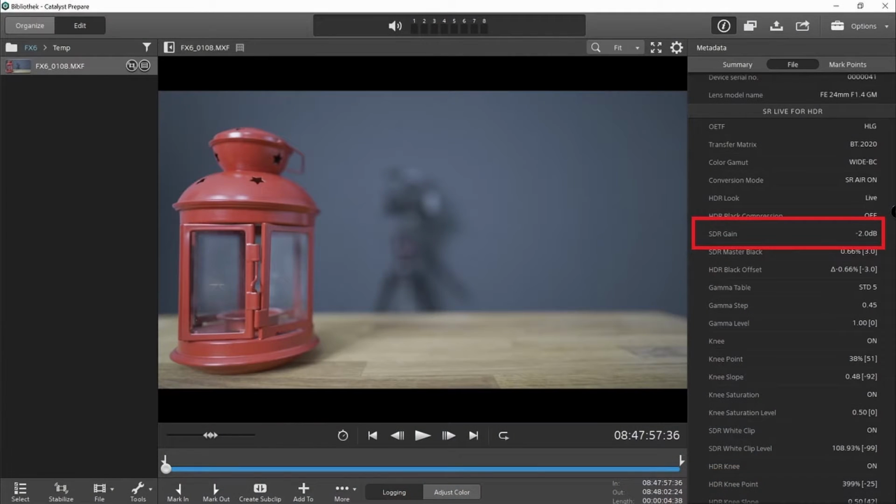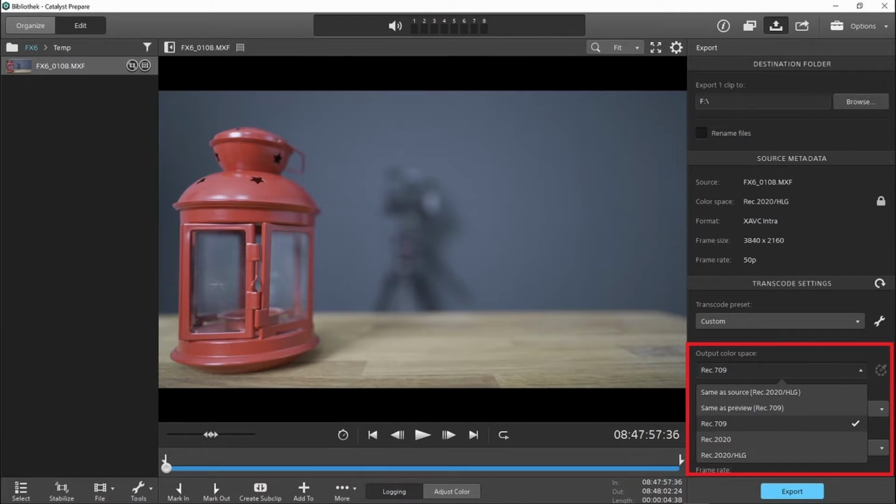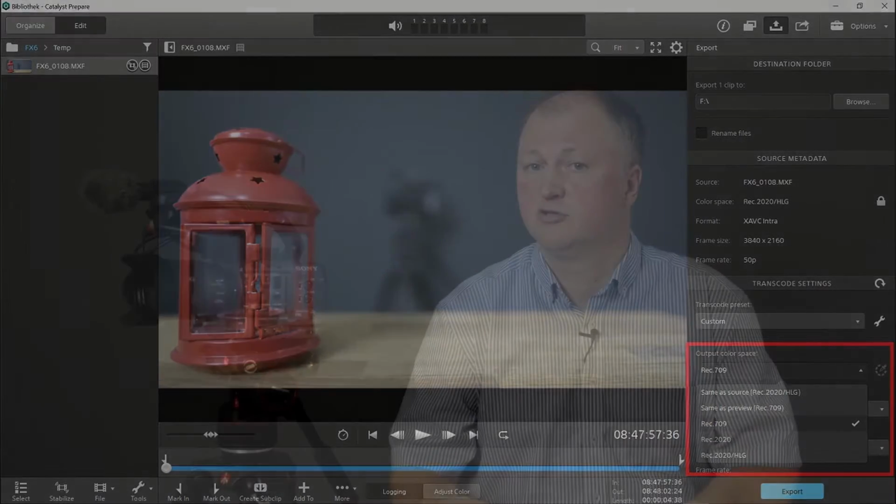With the Catalyst software from Sony, the SDR output is based on the metadata with the gain adjustments. This means this is another feature which will accelerate your workflow.